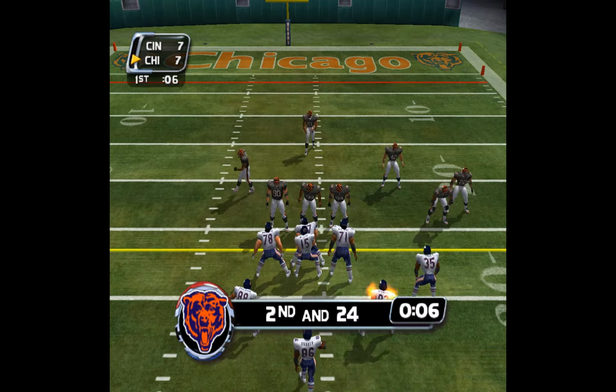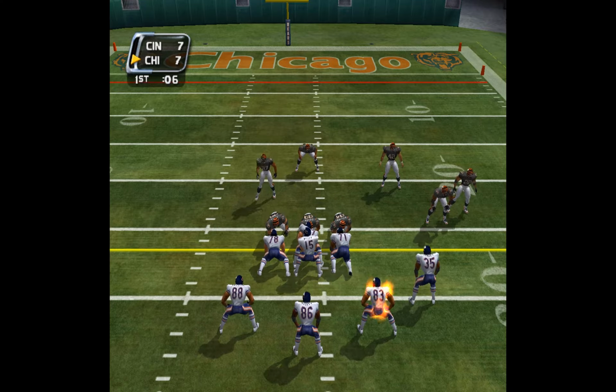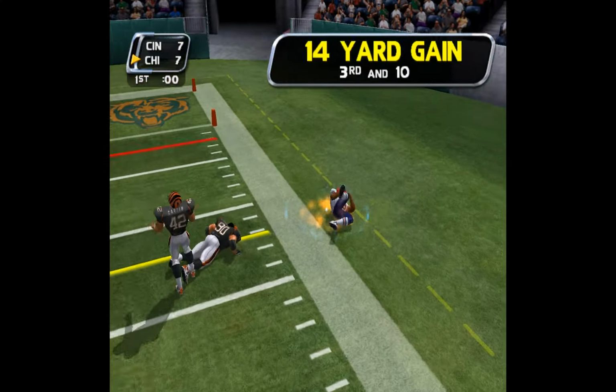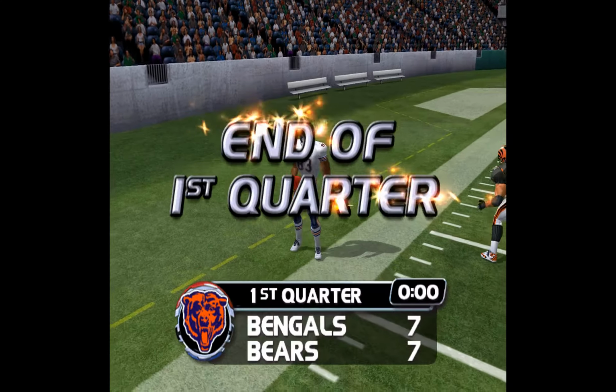Second down. With the T formation. Blue! Blue! Set! Hut! Hut! Off his feet! Terrell makes the interception. The quicker the defender gets to the ball carrier. And it's the end of the first quarter.